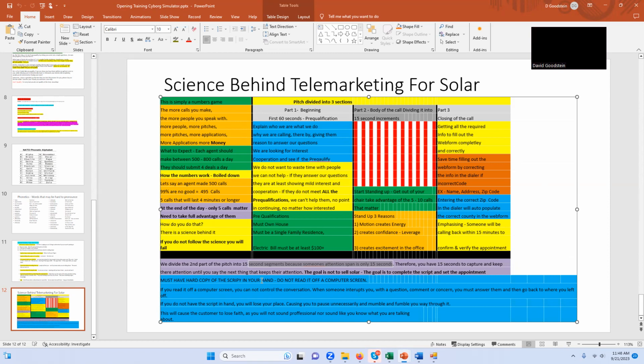If you have the script in your hand, you're following it with your fingertips, you know exactly where you left off, and without missing a beat, you can address their question, comment, or concern and go right back to where you left off in the script. You cannot do it from a computer screen.